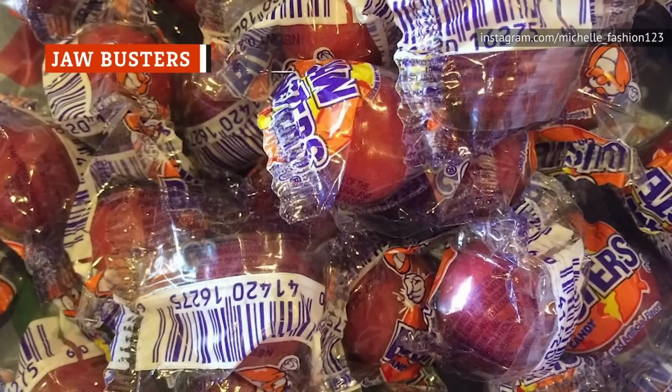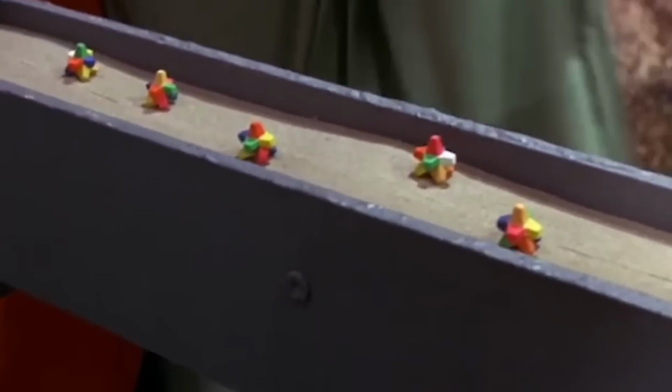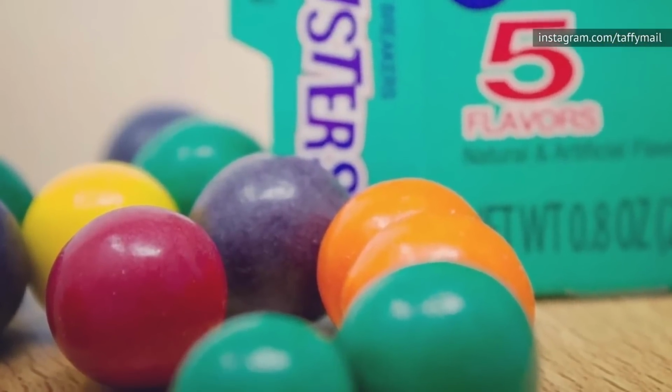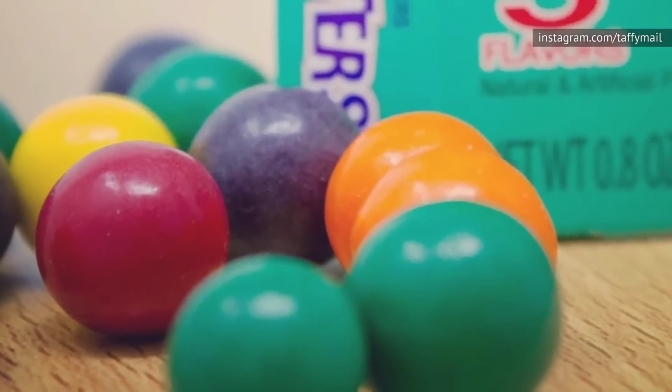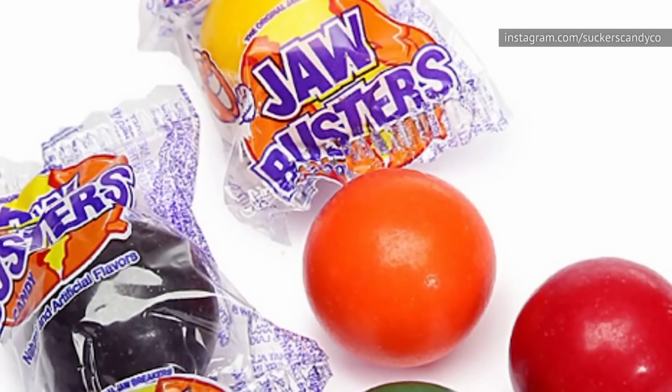Kids today just don't have the patience for Jawbusters, which were first sold in 1919. Willy Wonka's everlasting gobstoppers had nothing on these candies. You didn't chew them, you didn't really suck on them either. You just kind of held them in your mouth until they disappeared or your cheek went numb, whichever happened first.